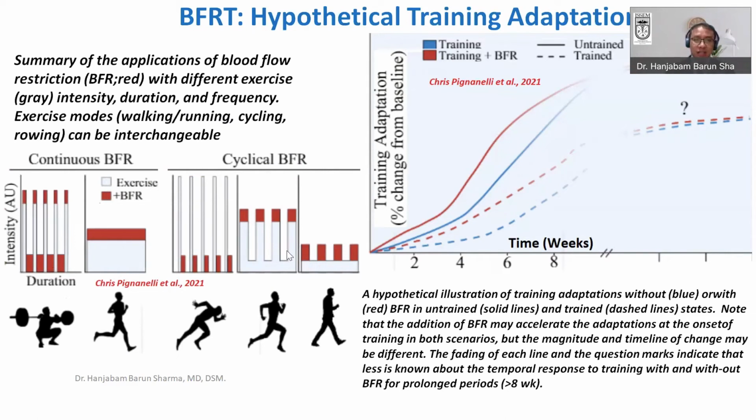In case of cyclical, you are maintaining pressure and then releasing. For example, this is the continuous one, where exercise plus BFR is there, or this is only exercise, or the cyclical BFR. You can apply it, and it can be combined with different forms of exercise, whether strength training, weightlifting, or aerobic exercise like walking, jogging, or cycling. So with different exercise in different intensity, duration, and frequency, you can apply the BFR.